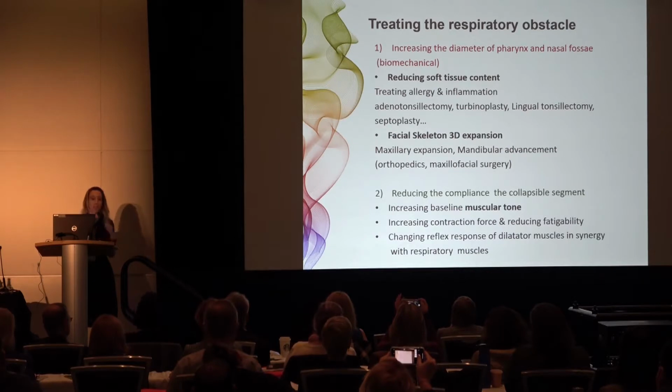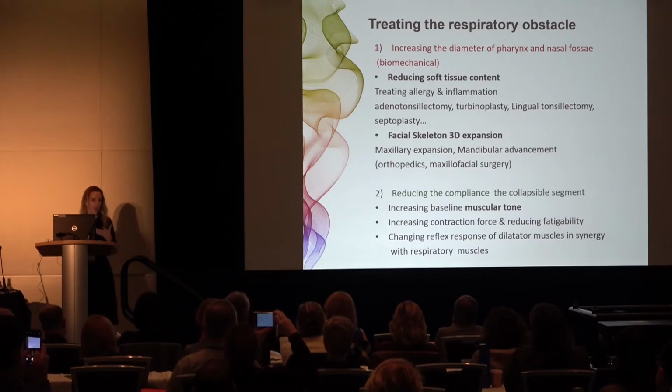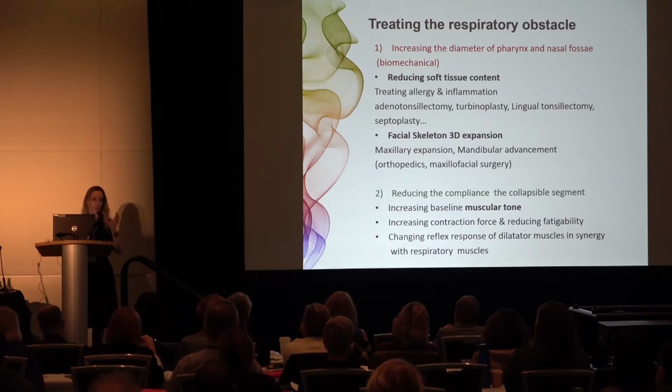Okay, so this is a biomechanical thing. So we go to the ENT, we do medical treatment or surgical treatment to get rid of everything that's inside the tube. Or we expand the frame to increase the tension and also to increase the volume of the maxilla with rapid palatal expansion, or increasing the mandible potential growth in a forward position. So class 2 correction, basically.